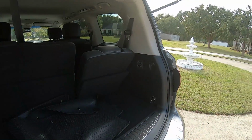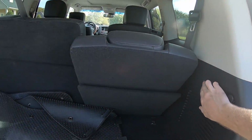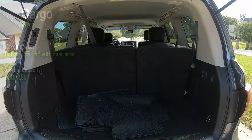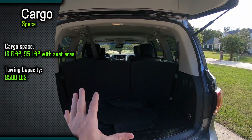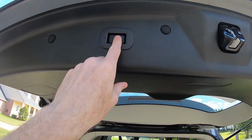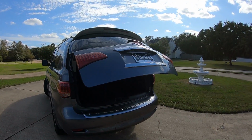That's quite an angle for reclining for your rear seat passengers, I believe. A little bit more than some that I've seen in the past, but I'll put the numbers on the screen as far as cargo space and towing. And of course, you're going to maximize that by folding down not only these seats, but the middle row seats. And of course, you have a button here on the door, the rear lift gate, to close that down.